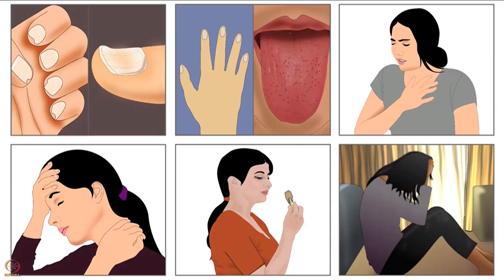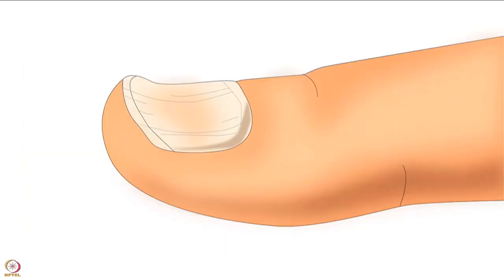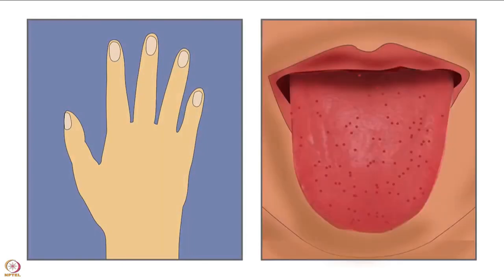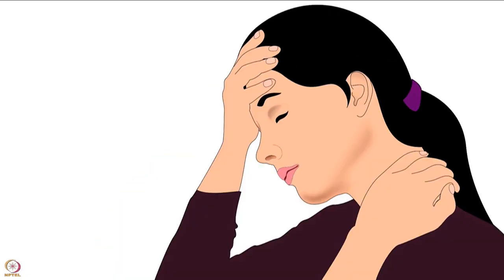Let us understand the signs and symptoms of deficiency. Brittle nails or spoon nails are symptoms of iron deficiency. In spoon nails, the soft nails look scooped out. Pale skin and swelling of the tongue also occur due to the deficiency. Weakness, shortness of breath, headache, tiredness are other examples.